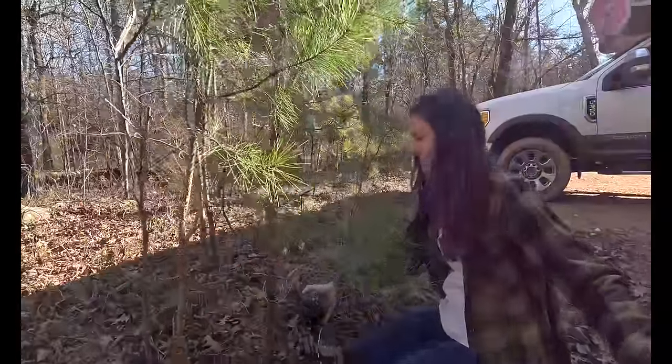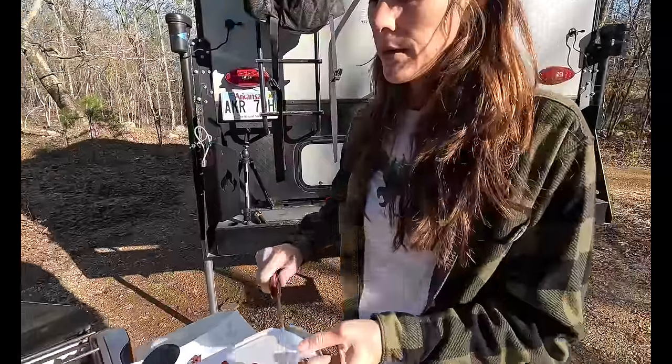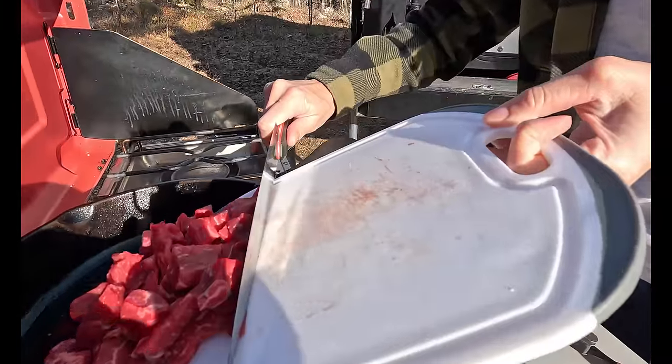Our little Charlie Brown Christmas trees. Aren't they pretty? We're getting ready for dinner, and tonight I'm gonna be making my beef bourguignon. First thing we gotta do, sear some bacon. Our bacon's done. I'm gonna crumble that once it cools, but I'm gonna go in with the beef.